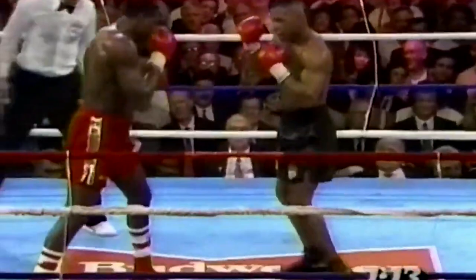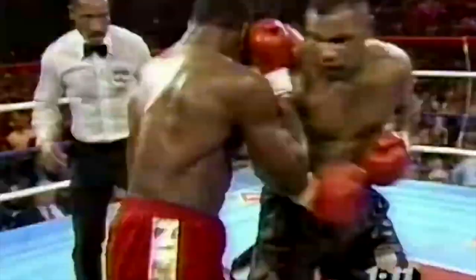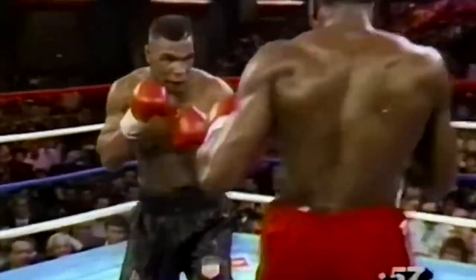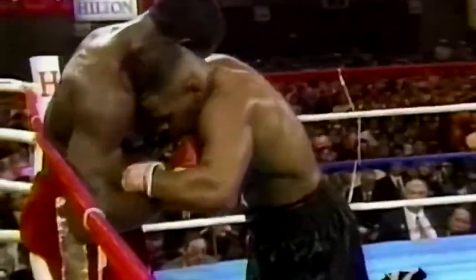Solid left hook inside, and an uppercut with the right. And Bruno has wobbled again. Uppercut, uppercut, right hand. Bruno's in serious trouble. A left hook. And Richard Steele watching. Punching it out, punching it out.